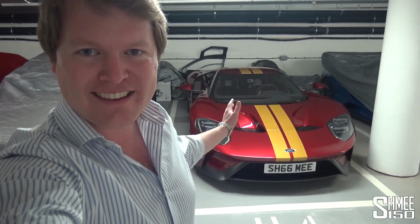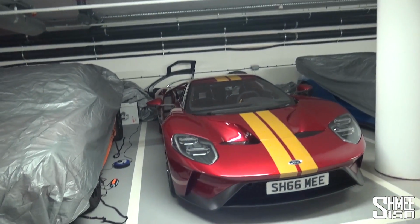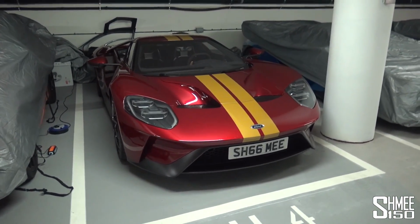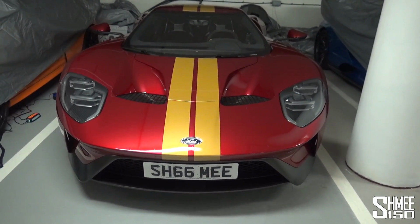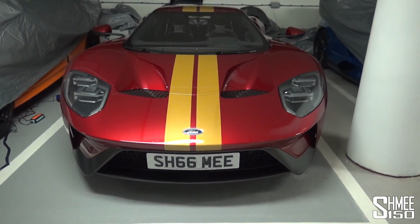Now let's have a run through of some of the plans ahead. And I've said many times that the Ford GT is a permanent schmeemobile. This car is so truly special to me, both in my own memories and experiences with it, but also as a car. It is one of the most, if not the most stunning looking supercars of this current time. I think it's a magnificent thing.